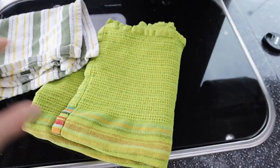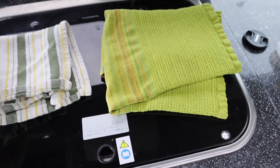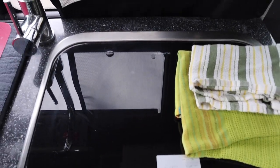Okay, that is it in the kitchen type thing. And the last thing I will show you is I'll put everything back and show you that. And then I think that's it. And of course I forgot something. I also carry a couple of kitchen towels. So I've got those two.